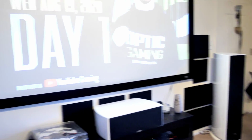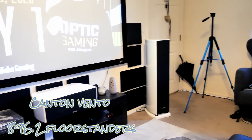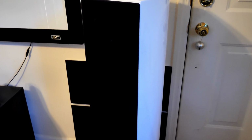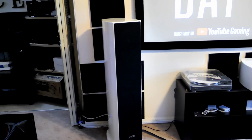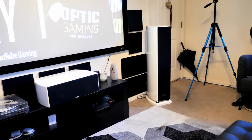Let's move on to the brains of everything here, or the power behind everything. These Canton A96.2s, those are the floor standing speakers here. I have so much I want to say on these speakers that I've kind of said in other videos, so again, check those out. But these speakers, I don't know how more people don't have them. They're something that needs to be heard. These things are beautiful. They need to be in Best Buy, they need to be Magnolia Center, they need to be in people's showrooms. These speakers are absolutely phenomenal.